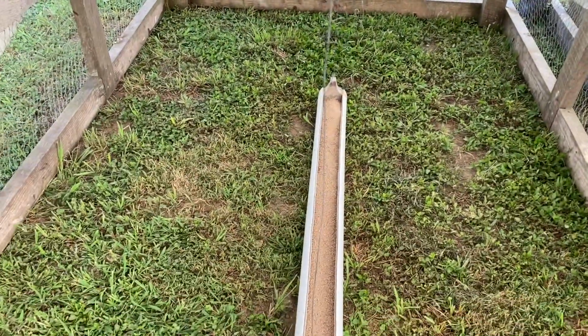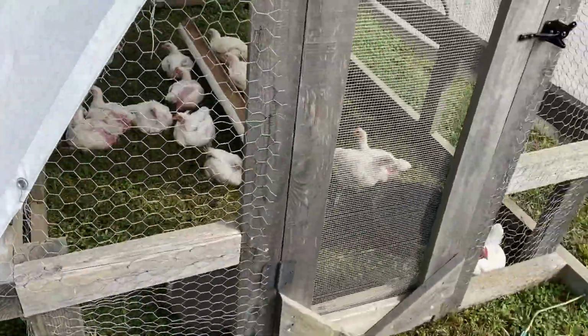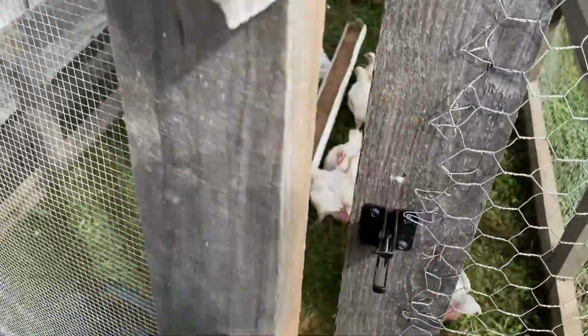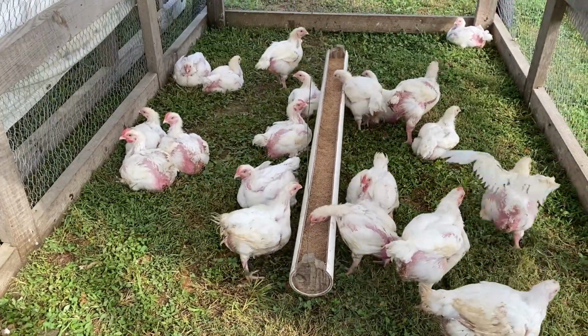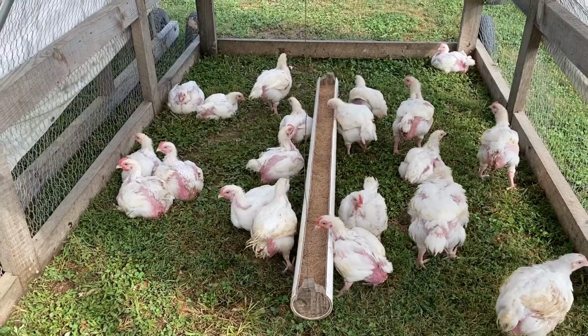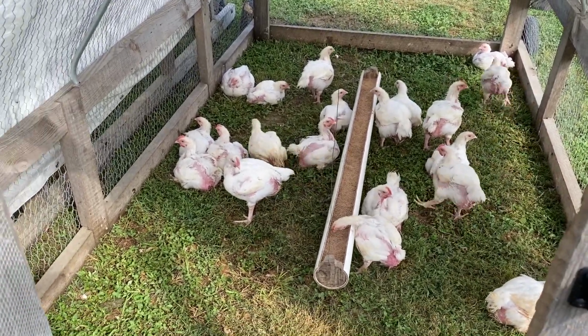It's almost all the way to the ground right now because they're so young. But as they get older, like these guys over here, we have it right about at chest height. So they've got to reach over just a little bit. And as we're kind of going downhill, we may adjust this one a little more, but there's a lot less waste and spilling out of the thing when you're about chest height with your meat birds.